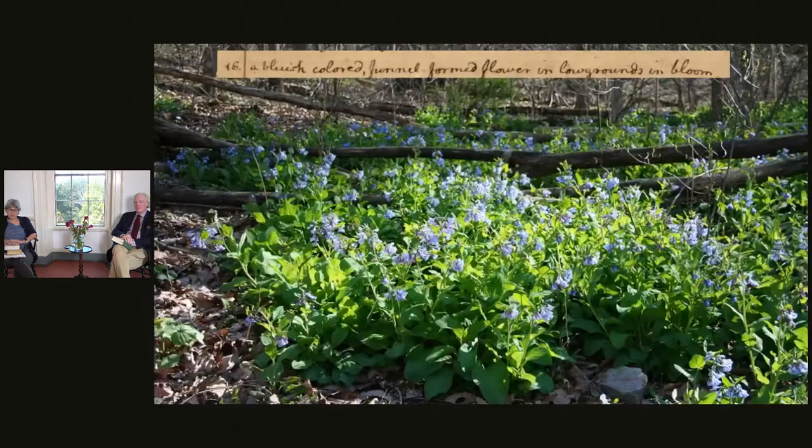The next flower that I included here is the plant that he described as a bluish colored funnel form flower in the low ground in bloom. That's what he wrote in the garden book. He didn't write the name of this because he didn't know the name of it, but we know the name of it. It has to be this plant, which is our Virginia bluebell, the Mertensia virginica. And so he's observing some.